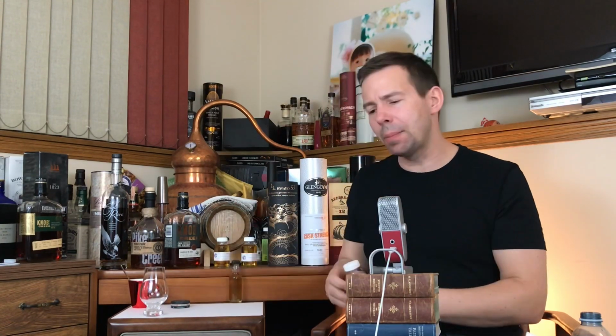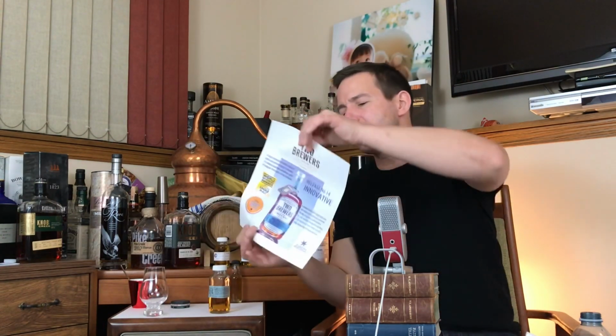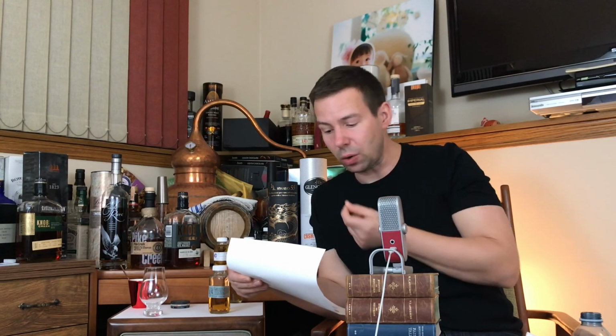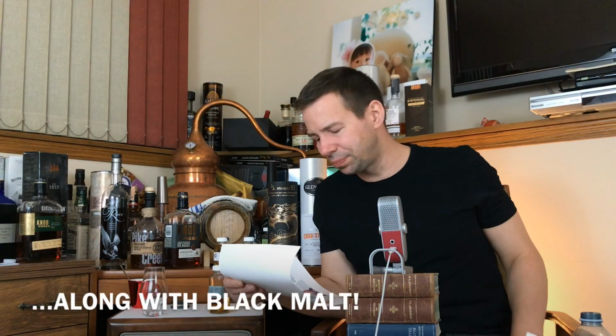Now this is, I believe, my 10th? I've had quite a few of the Two Brewers. They've been very good to me with sending me the samples. And so this is the poster for the current release 14. Let me just read this to you. A large measure of deeply roasted malts and patient aging to develop its unique qualities provides a spirit of singular character, a true treasure. Now, I think I was told that this has a little bit of chocolate malt in it. That would be one of their deeply roasted malts.